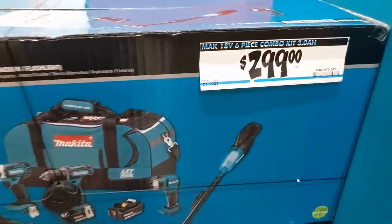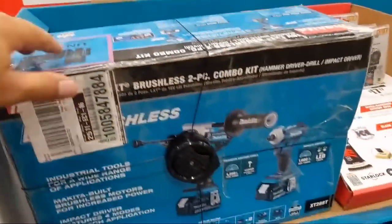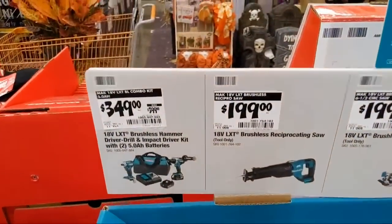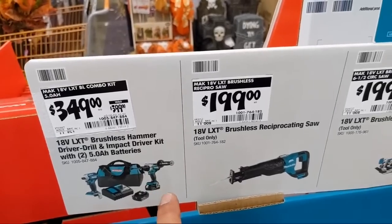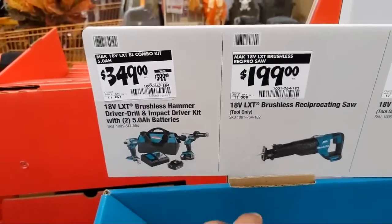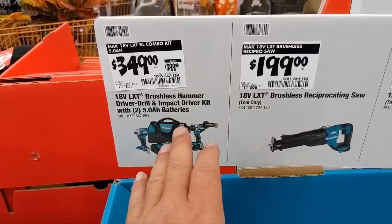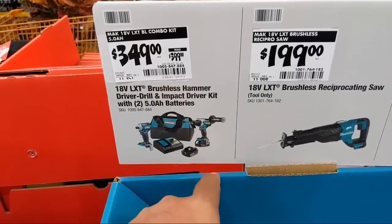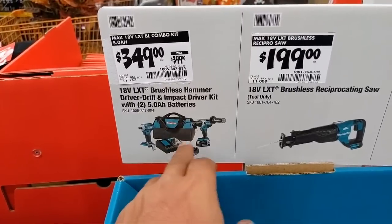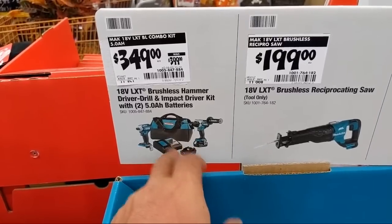All right, we got 6-piece combo kits with 3-amp-hour batteries. So many tools in this kit. $299. I like that. This is Makita's newest and most powerful impact driver and hammer drill. This is in their LXT line. Quite frankly, their 18-volt line's more powerful than their 40-volt line at certain points. Here's the thing, they've dropped this kit down to $349. You're getting 2 5-amp-hour batteries in there, and a rapid charger that will play a tune at full charge. I'm not even kidding, it will play a song for you.